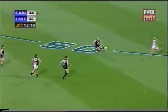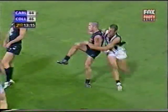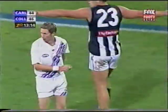Woden down towards half forward. Pitches just outside the 50. Hugh missed it initially. Thornton was taken high, and the ball will come back. No advantage there.